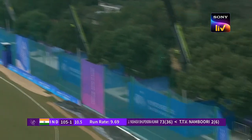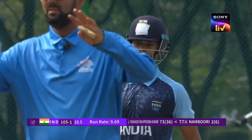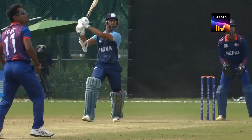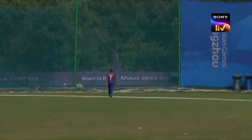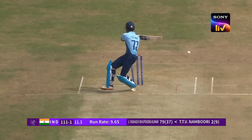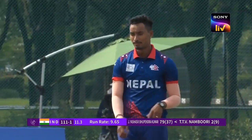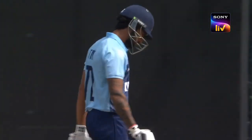He's looking in very good nick. Into the big net. Another 6 for him. That's 6 in his innings so far. Oh, bowled him. It was a little bit of an agricultural hoik. And second wicket goes down.